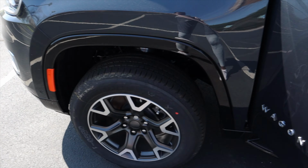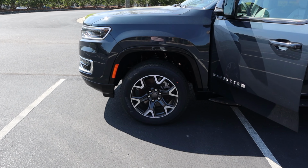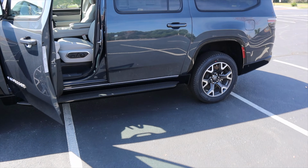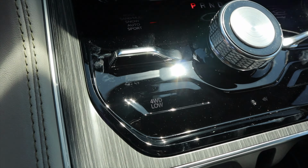All right guys, and the cool thing about this is this system is called the Quadra-Lift air suspension system. It gives you 3.6 inches of suspension travel and 10 inches of ground clearance. They actually give you the capability to put this thing in 4-wheel drive low.